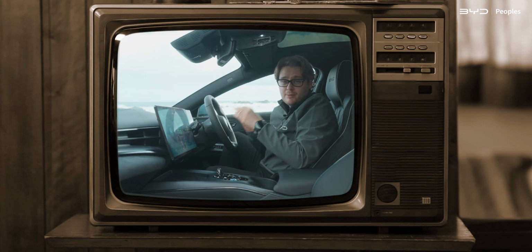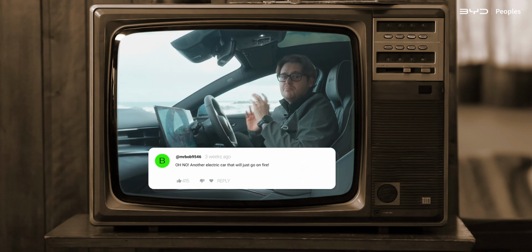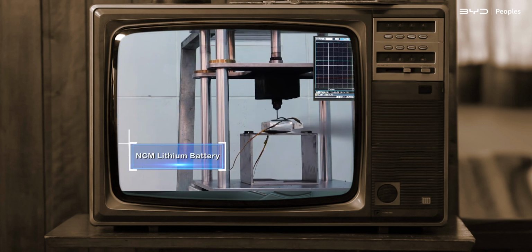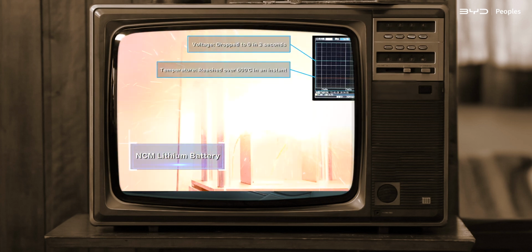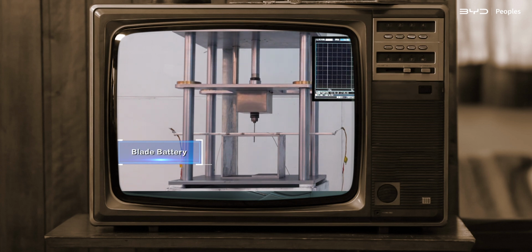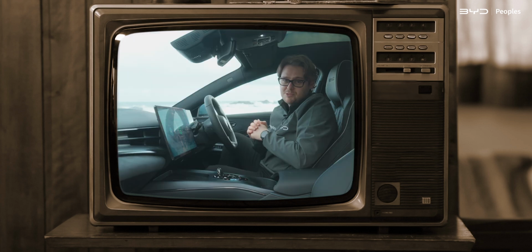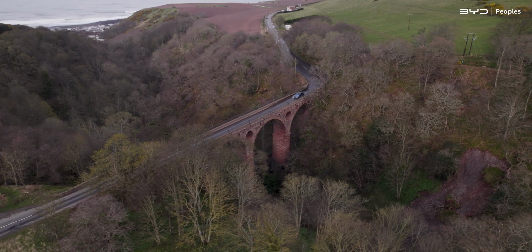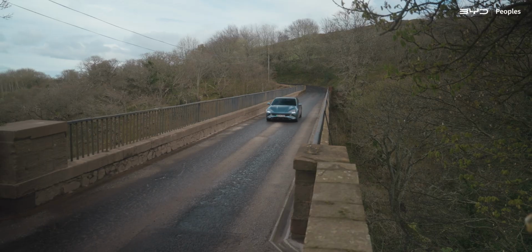And lastly, probably my favourite one of them all is the battery will go on fire. Again, you are wrong. BYD literally at a live presentation took a nail and hammered it into a fully charged blade battery, and guess what? Nothing happened, nothing exploded, and nobody died. This car is actually incredibly safe and comes with a 5-star NCAP rating.